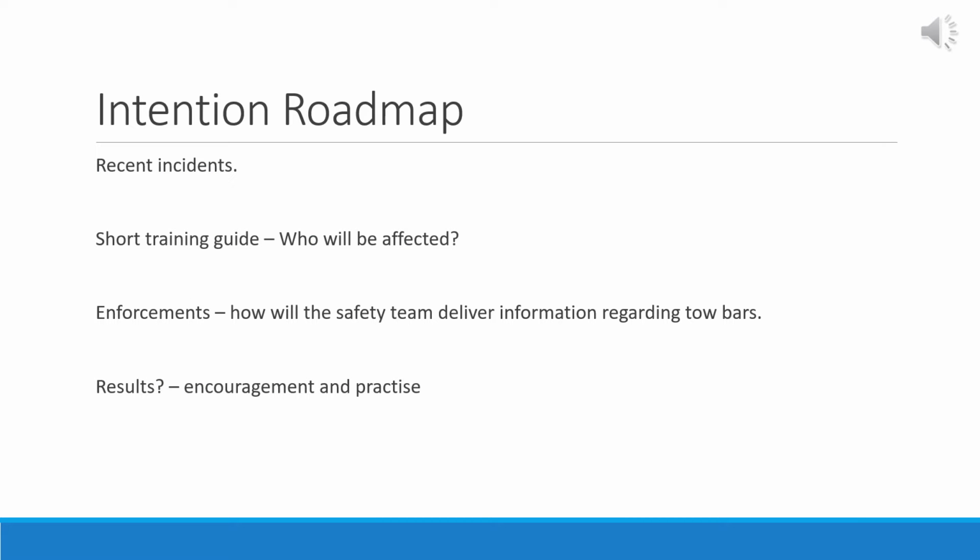In this slide, we are going to represent an easy flowchart of what the safety team hopes to accomplish by the end of this meeting. We will start out by addressing the recent incidents in the next slide. Then we shall go on to a short training guide and who will be affected. This will range from management to employees to marketing. It will affect the whole company.